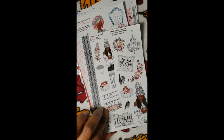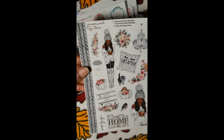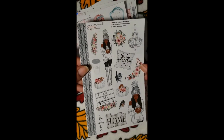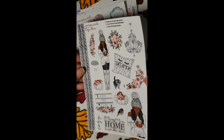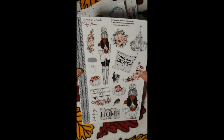So this is what I chose. This is Cozy Home. And I also got it foiled. So I don't know if you can see that, but it's a light, just iridescent shimmer on that. Okay.